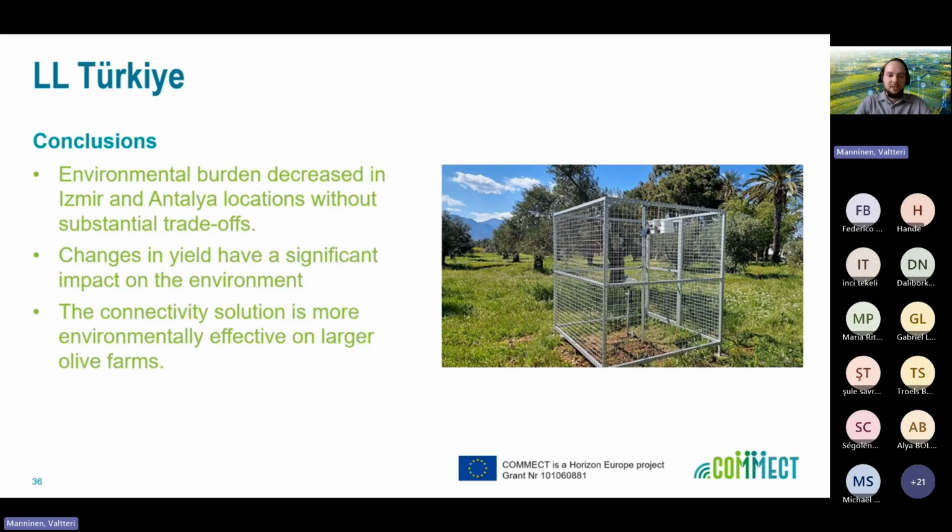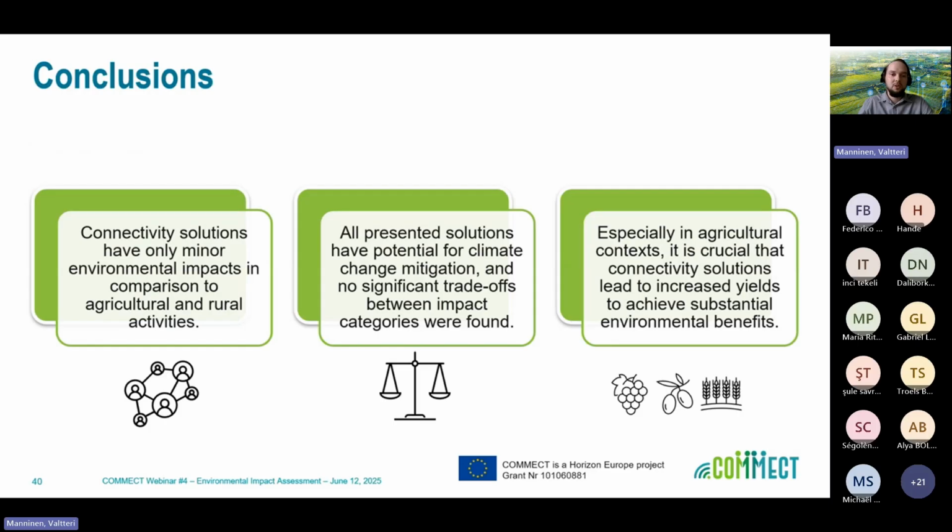And third point, the connectivity solution is more environmentally effective on larger olive farms, and this is based on the results from the smallest farm in Mersin compared to other farms. And those were the 3 cases we were presenting today, and the overall conclusions are that connectivity solutions have only minor environmental impacts in comparison to agricultural and rural activities. All presented solutions have potential for climate change mitigation, and no significant trade-offs between impact categories were basically found.